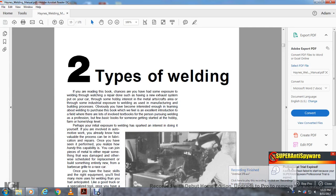If you read this book, chances are you have had some exposure to welding, whether from a repair, such as a new exhaust system put on the car, through a hobbyist interest in models, arc craft, or through some industrial exposure to welding in manufacturing or the building process. But obviously you have become interested enough to learn about welding to purchase this book, which is an excellent introduction to the field.